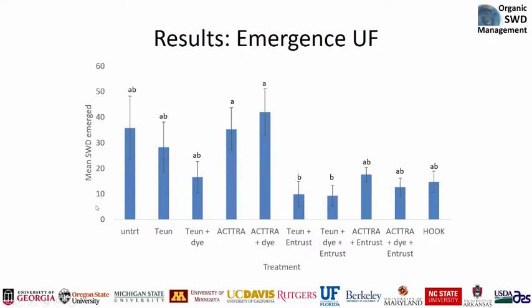For emergence data, we got the expected trend, higher emergence where we didn't have the Entrust than compared to where we did. We were expecting to get some emergence with the Entrust because the berries are right there in the container. So it's the ideal set up for the flies to be able to lay eggs before they die from being exposed to Entrust. And the berries themselves don't have any pesticides on them. And again, we had less emergence from the ACTRA Tayune plus dye.